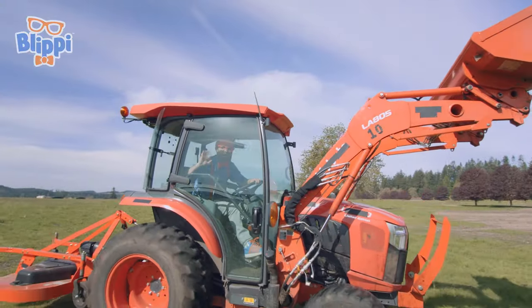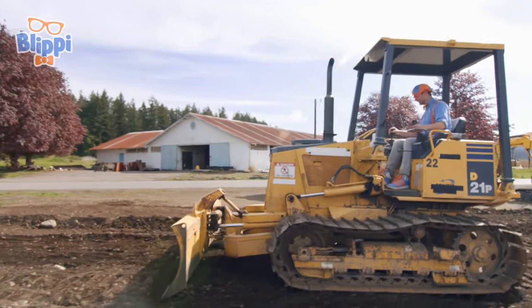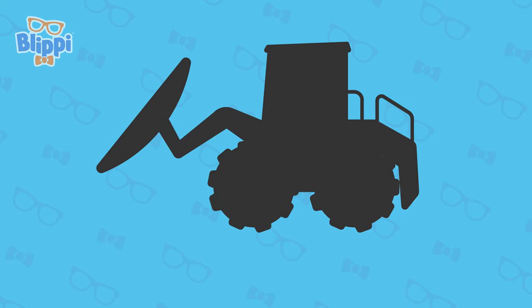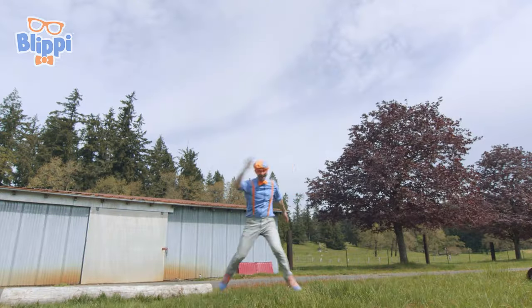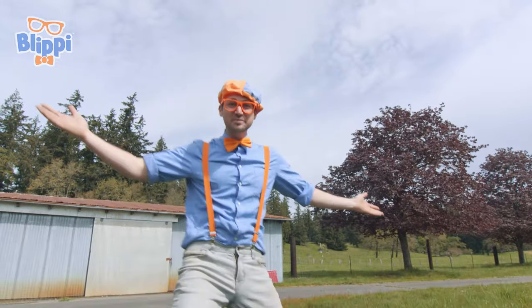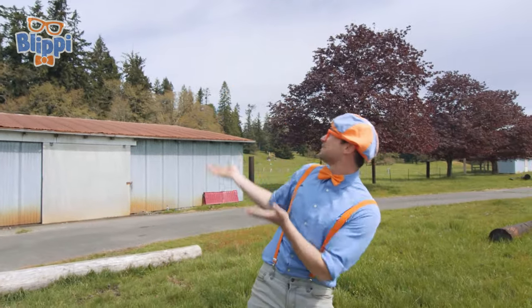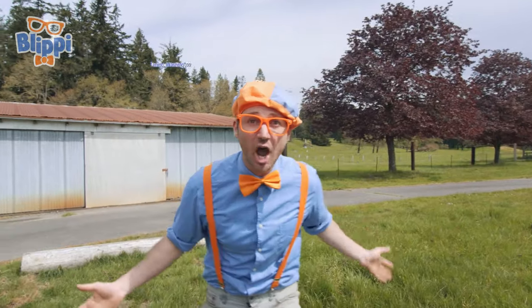Hello, friends! It's me, Blippi! And today, we're exploring construction vehicles. Let's see, can you guess which vehicle this is? Let's go find out! Hey! It's me, Blippi! Wow, and look at where I'm at! Yeah, today, I'm at Tenino, Washington at a job site.